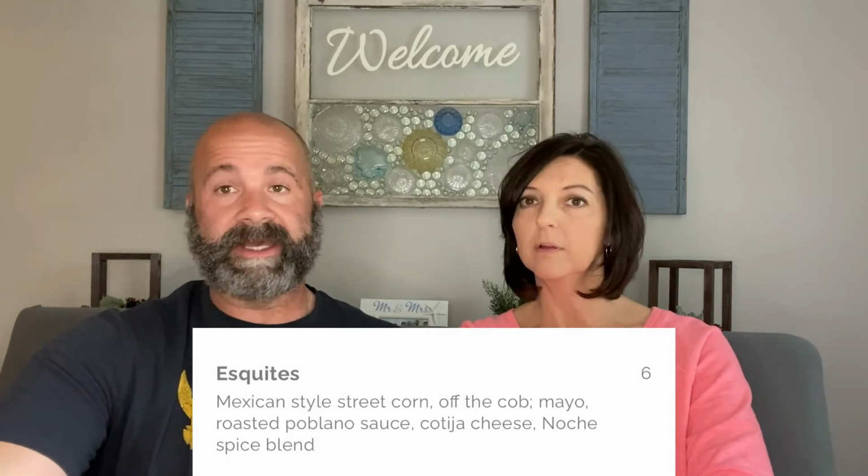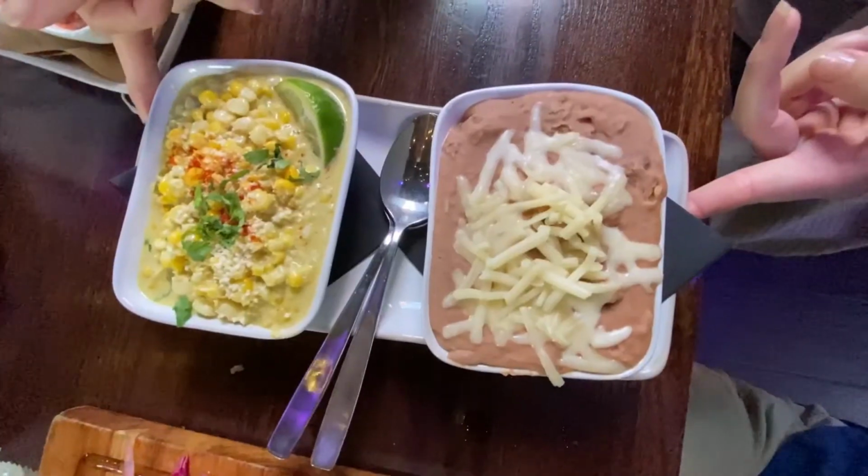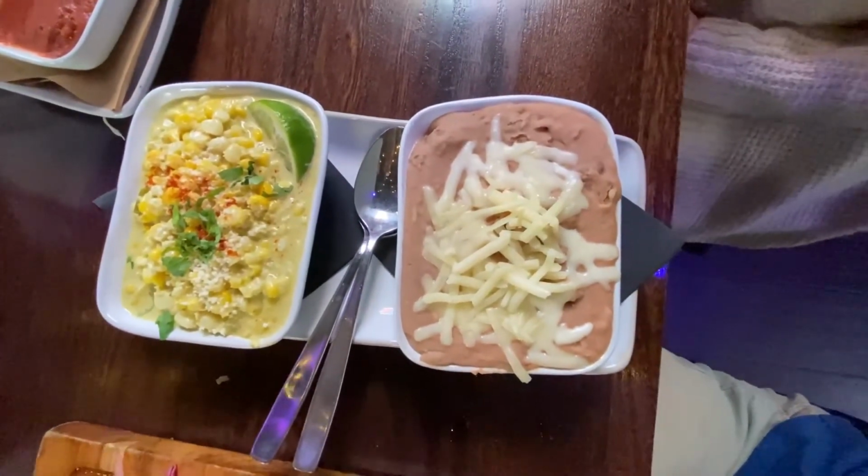Yeah, which is basically elote or Mexican street corn off the cob. Let's see, it says mayo, roasted poblano sauce, cotija cheese, and the Noche spice blend, which seems to be on everything. It had an okay flavor, but it was real thin and runny. It wasn't like a thicker corn. So much of the sauce was in there. It was just real wet.